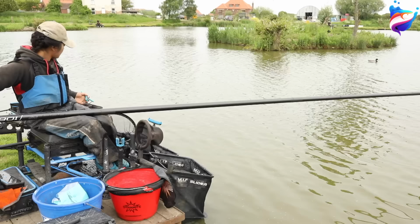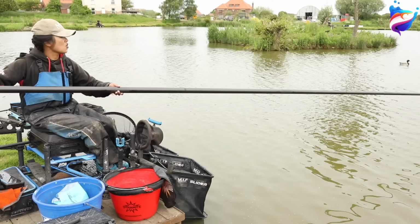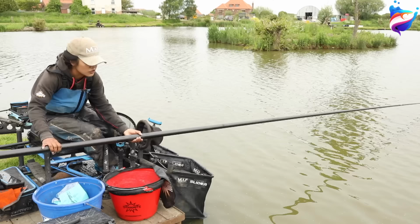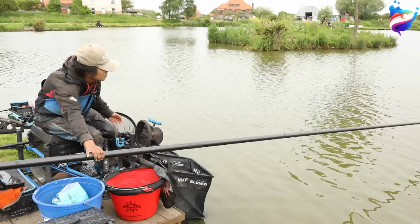Thinking there's a few there now. It's not solid yet. But I reckon we've just got to keep an eye on the time to feed my margin.